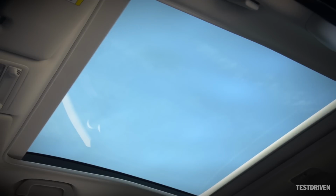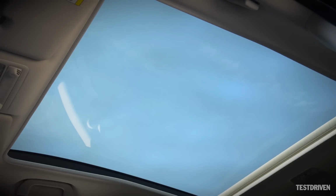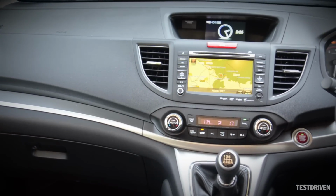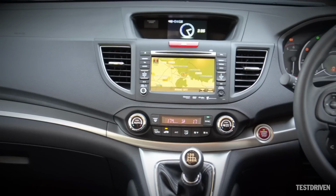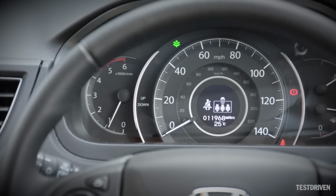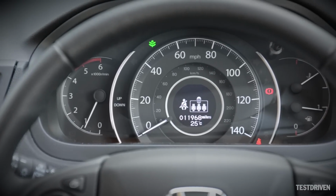Light floods the interior on top-spec models through the panoramic roof, revealing a clean and simple layout to the dashboard. There's a welcome absence of buttons in here, with easy-to-understand controls for the dual-zone climate system, and a restrained, perhaps even elegant design for the instrumentation.